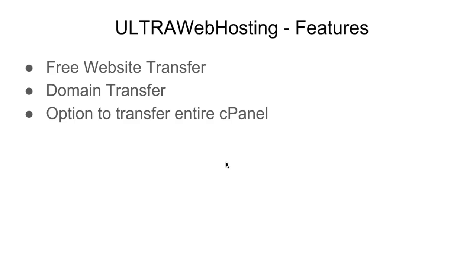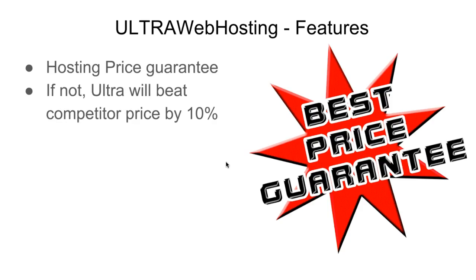So even if you install something like an SSL certificate or any other tools on your cPanel in your existing web hosting, they can transfer its complete cPanel to the new UltraWebHosting, which is a very good feature. Now of course, another feature I would like to discuss is the price. UltraWebHosting comes with a price match guarantee. So if some other competitor or web hosting gives you the package for less than what UltraWebHosting is giving you, they can beat the price by 10%.